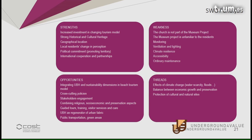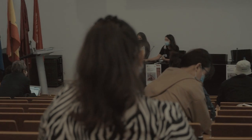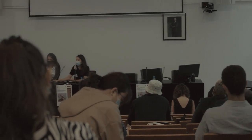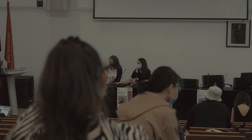The main weakness, the main concern, is that the church is not part of the museum project. And the museum project is also unfamiliar to the residents, so this is something that we should improve. There are also issues on monitoring, ventilation and lighting, I mean technical issues, and climate resilience, accessibility to the place, and ordinary maintenance.